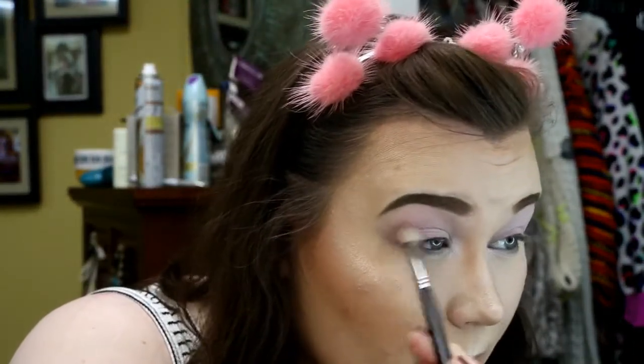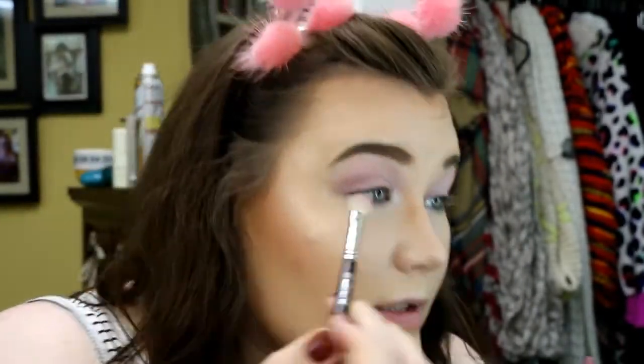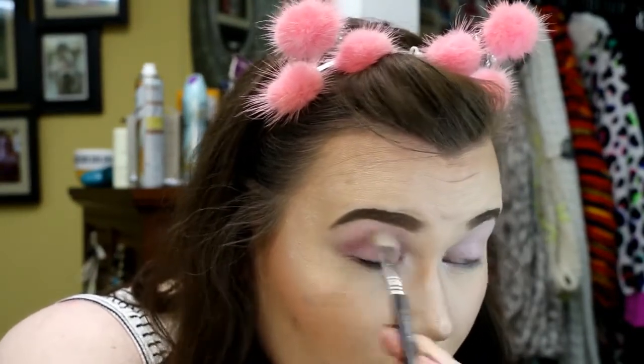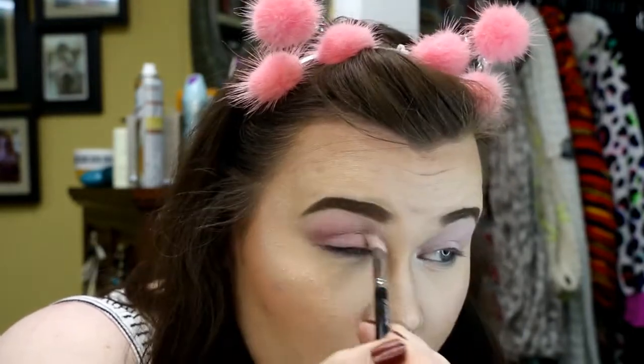So I'm just going in with my Dose of Colors, just playing around with it a little bit. These shadows are almost on the verge of too powdery for me, but I still use them because I just love these purples. Oh my God, they're so beautiful. So I still use it. You just have to be really mindful of fallout, which, joy, because I'm already covered in fallout, so that's great.